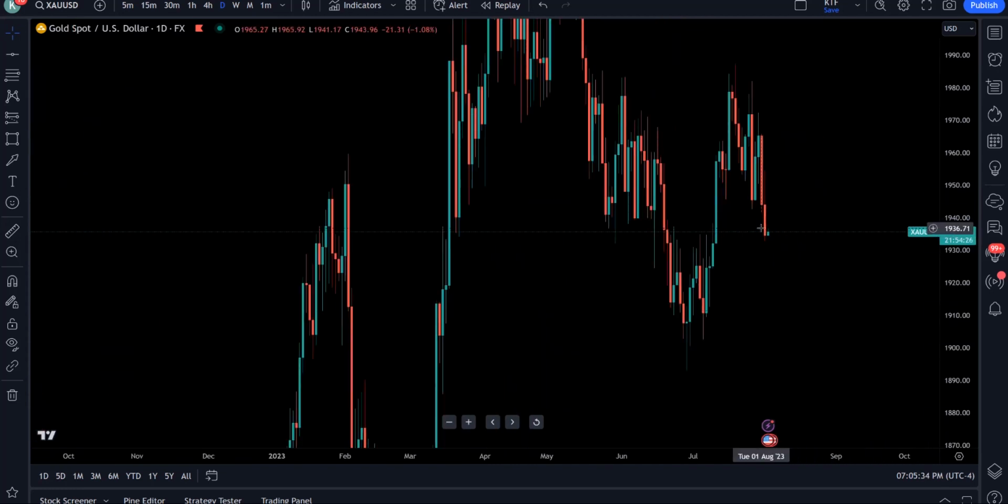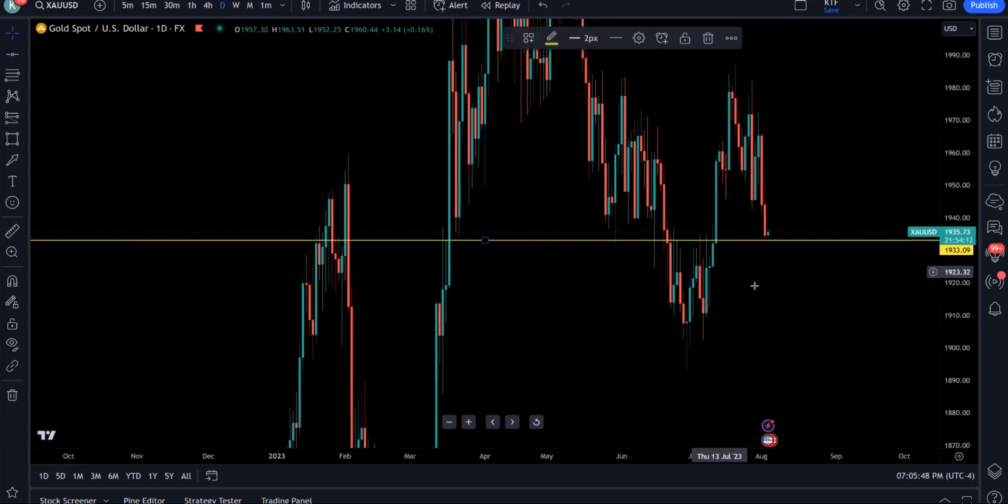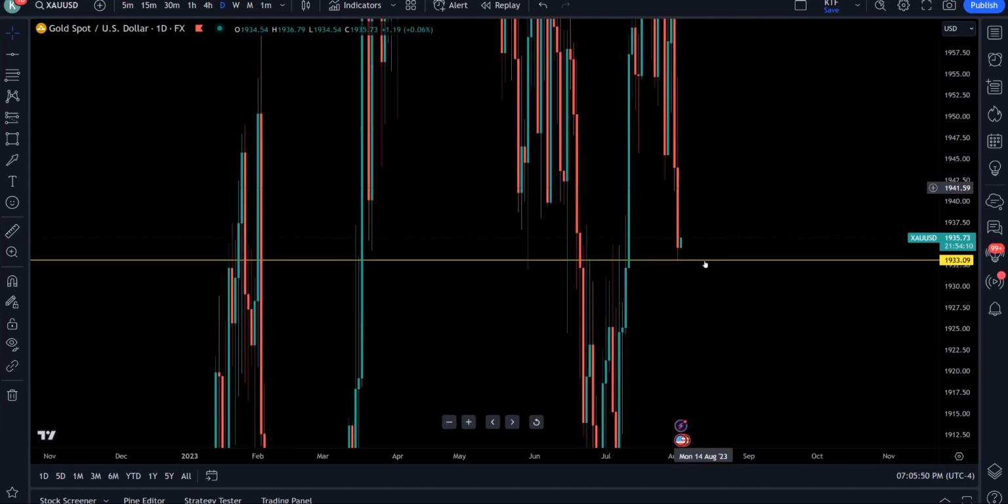So here's the thing: a daily closing really nice, a strong bearish close. Finally, trading below that area of support. We tried the best we could. And finally, a breakout, a continuation that made a lot of sense for the 1933. Basically, that was the target for today.